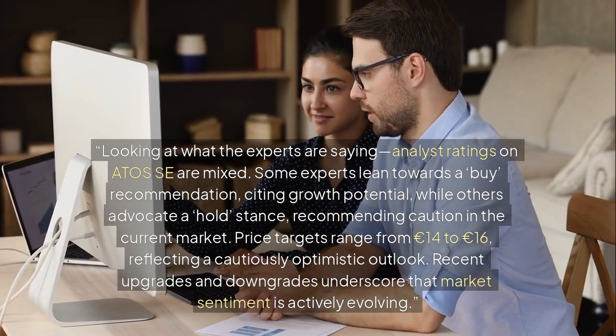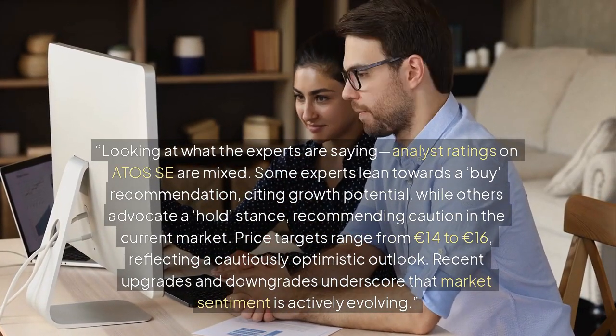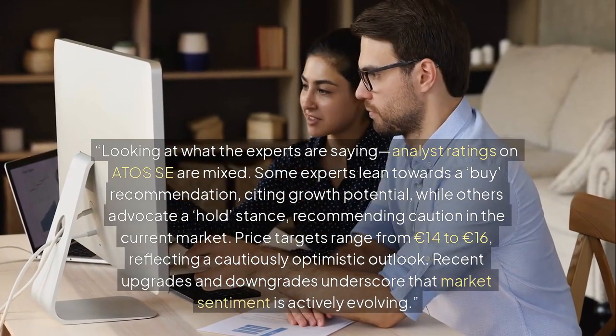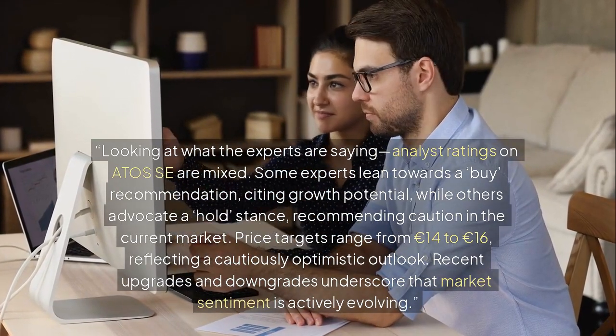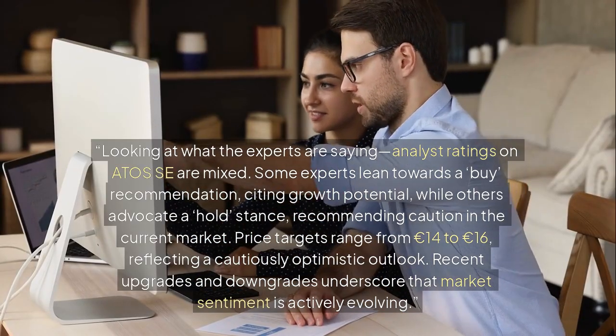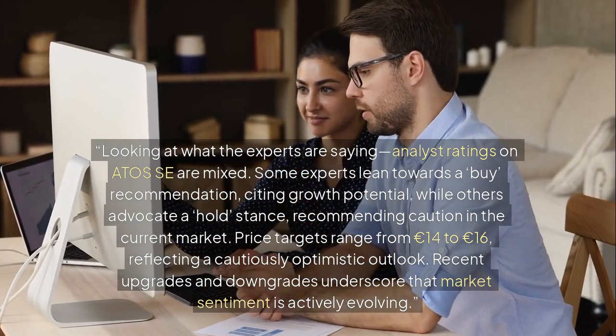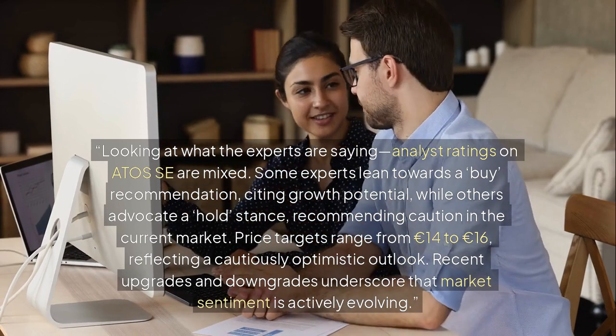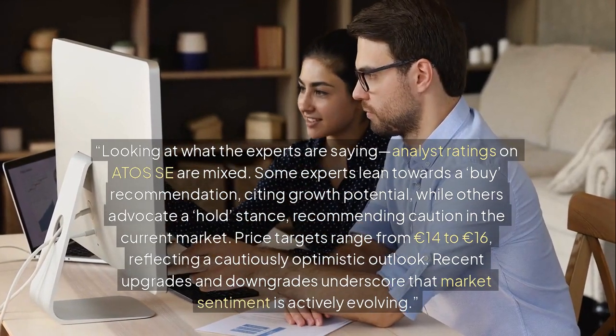Looking at what the experts are saying, analyst ratings on ATOS SE are mixed. Some experts lean towards a buy recommendation, citing growth potential, while others advocate a hold stance, recommending caution in the current market. Price targets range from €14 to €16, reflecting a cautiously optimistic outlook. Recent upgrades and downgrades underscore that market sentiment is actively evolving.